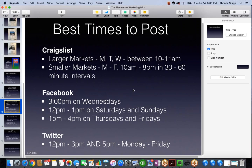Facebook, 3 o'clock on Wednesdays. And I didn't make these numbers up. I knew about them, and I had a class on all of this, and that's how I found out about them. I always go and check to see if the numbers have changed and what the latest updates are. So I have done these recently to make sure that I'm telling you accurate times. But on Facebook, they say 3 p.m. on Wednesdays is the best time to post.